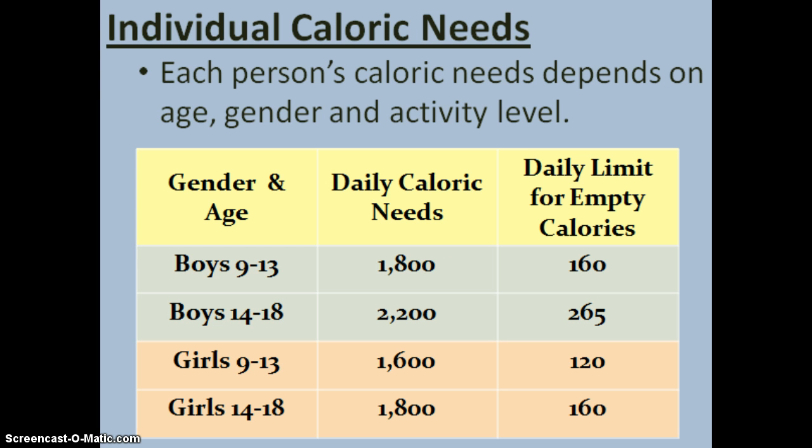So, everybody has an individual caloric need. All of us are different ages, all of us have different activity levels, and even our gender affects how much our daily calorie need is. So we need to consider all of those factors as we're considering how much we eat. Part of your assessment is going to ask you what your activity level is, and that will help you figure out how many calories you should have each day.